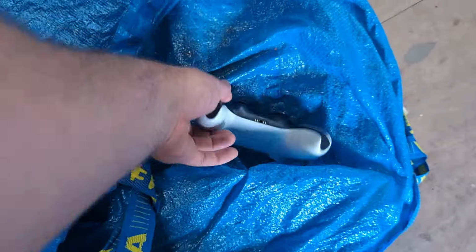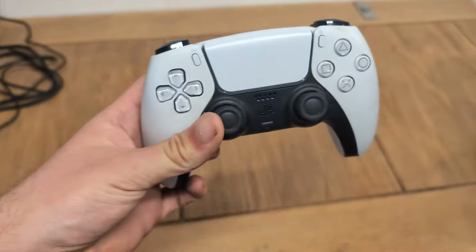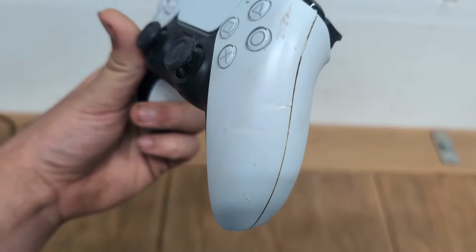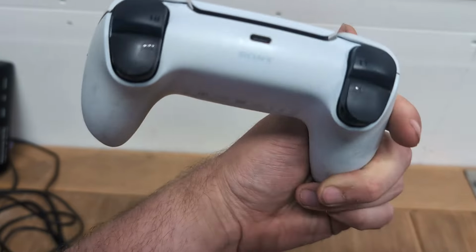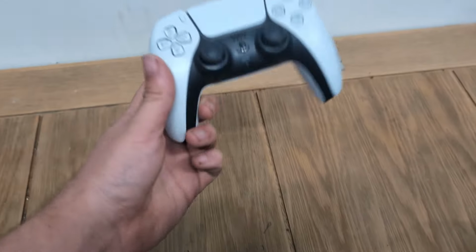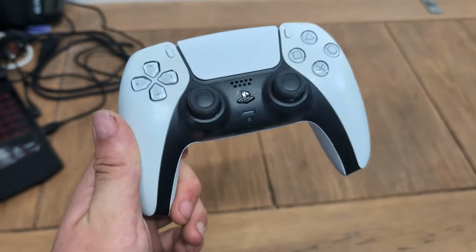And my contact found me a PS5 controller, not tested it. £16 I paid. It's got a little crack there. So hopefully it works. Technically it didn't owe me anything because it's part of the trade, but that's £16 off the balance that he owes.